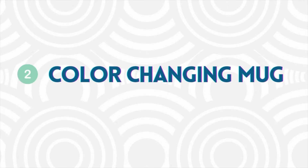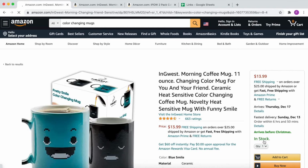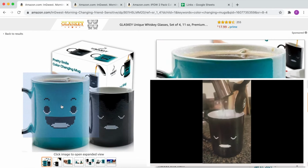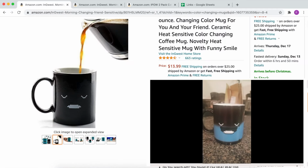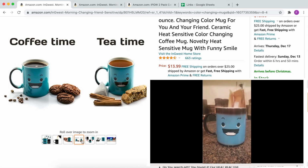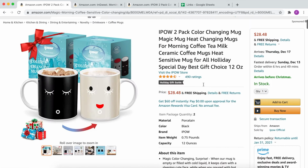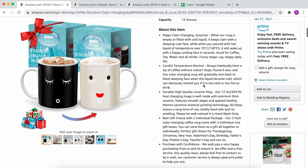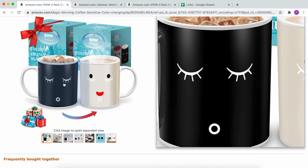These are so cute. They remind me of a science experiment. They're color-changing mugs where they start off completely black, and when you pour something hot in them like coffee or tea, they reveal an image or text. These ones are $14 for 2 mugs, and you can also get these fancy porcelain ones for $30 for 2, so they're definitely more expensive than your typical mug.